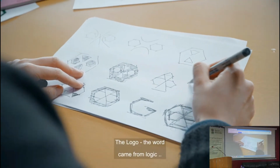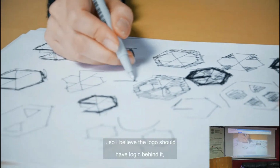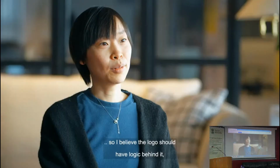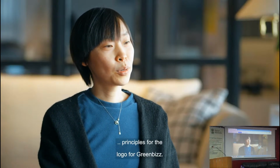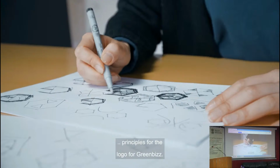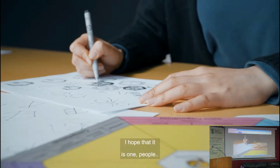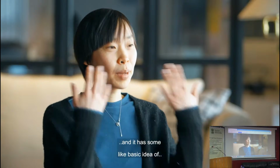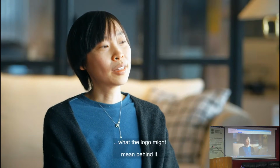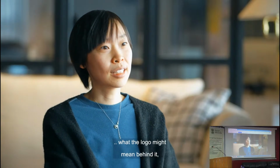The word logo came from logic. So I believe the logo should have logic behind it. So I need to set up some principles for the logo for GreenBiz. I hope that when people have the first look at the logo, it has some basic idea of what the logo might mean behind it. So I use the color green.